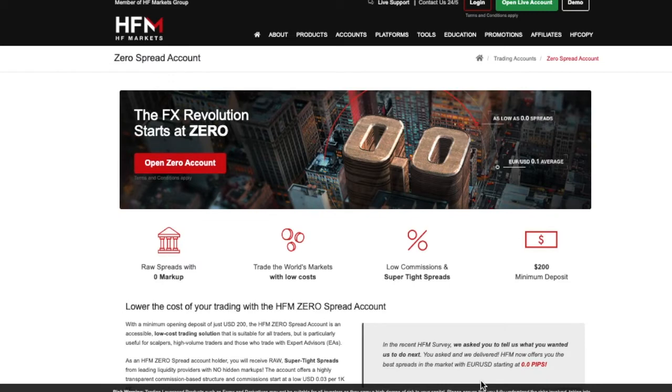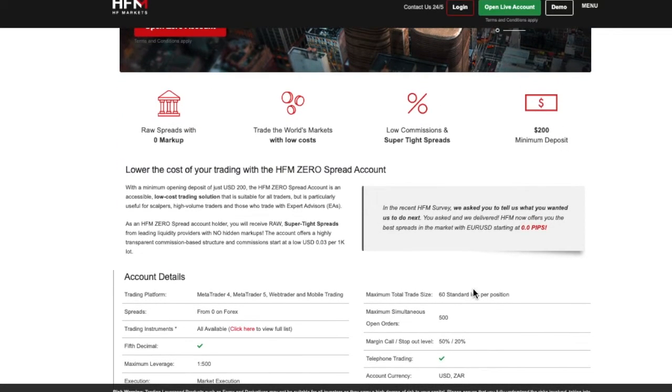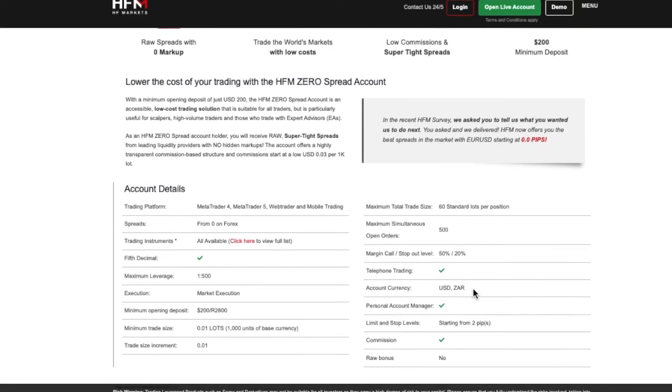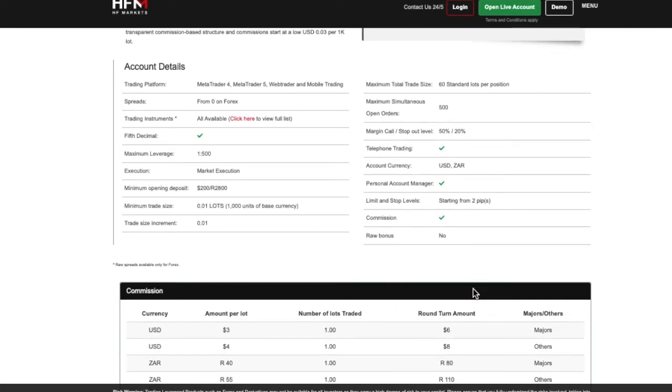More experienced traders, on the other hand, may prefer the zero spread account, which has spreads that start at 0 pips on the Euro USD in exchange for a commission of only 80 Rand, which is extremely low. But this account has a minimum deposit of 2,800 Rand. However, traders can trade a maximum trade size of 60 standard lots per position, which is much bigger than that on the micro account.